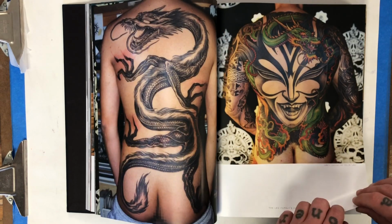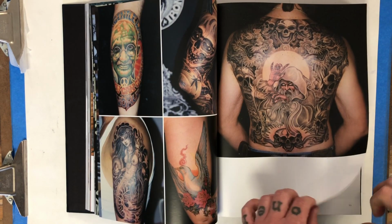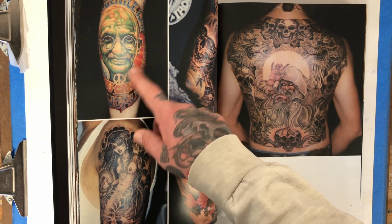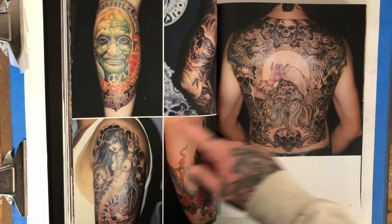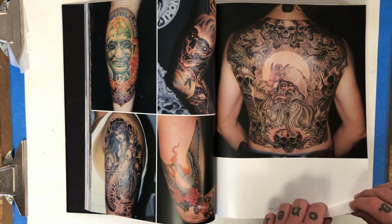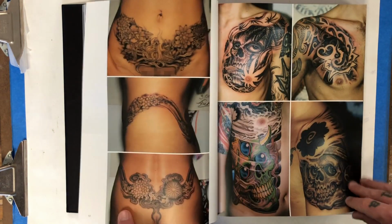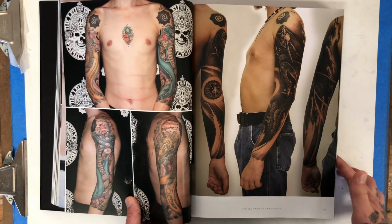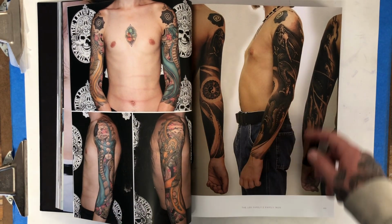Kind of skip through a lot of this. These are pretty cool. Cool little Gandhi portraitish psychedelic thing here. Wizard back piece with some dragons. All right, this is the one I really want to talk about. This dragon sleeve here.